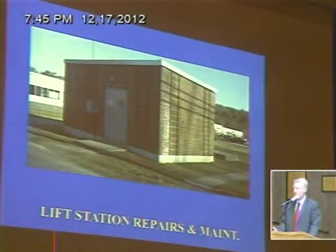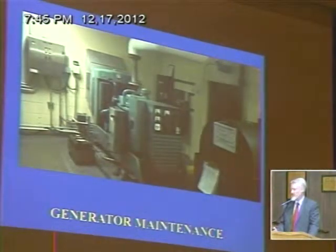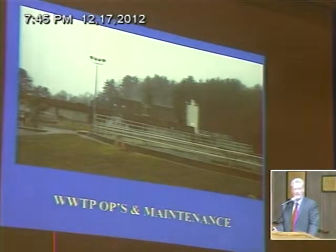We have lift station repairs and maintenance. We have 9 lift stations in all in town. Generator maintenance goes along with that, and at the wastewater plant. And this is the wastewater plant, operations and maintenance.